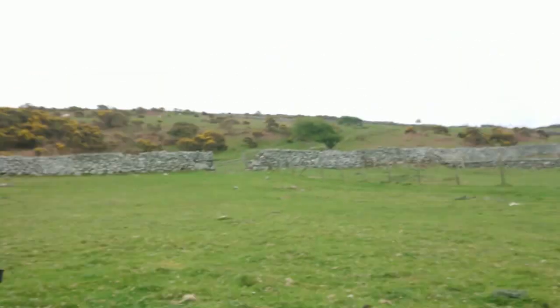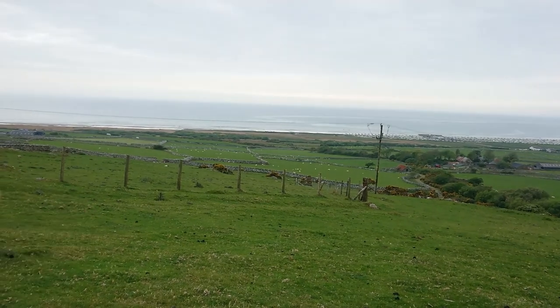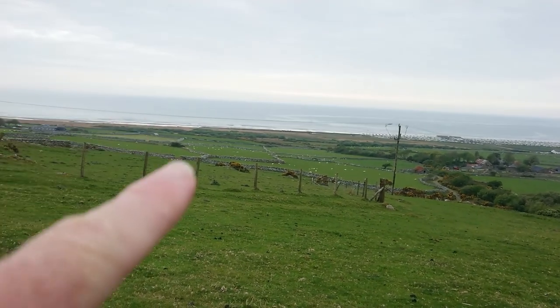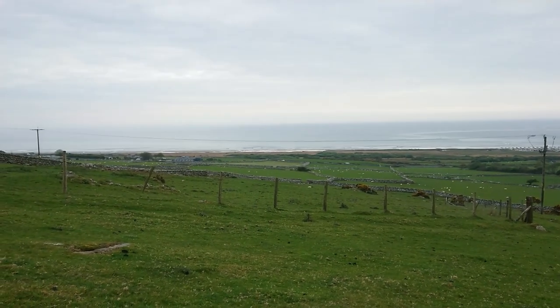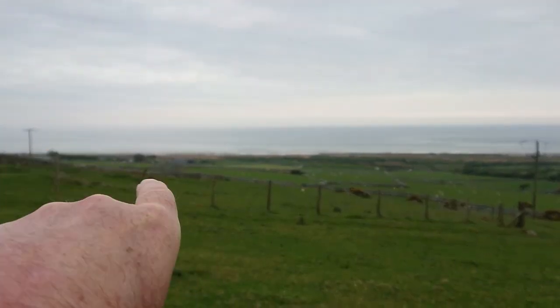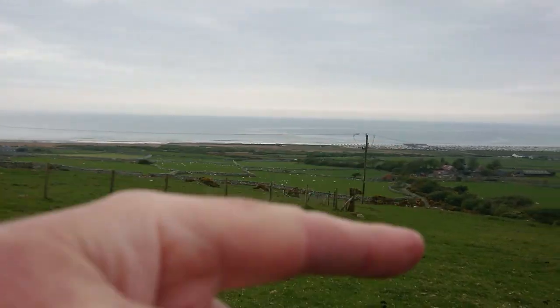And actually, I'll show you it. And if you can see the cars, that's the road. Yeah, there it is. So I've been walking along there. Barmouth, where the campsite is, up there to the left. And hang on, Eric. Eric's going for a wander. And we're heading off down there.